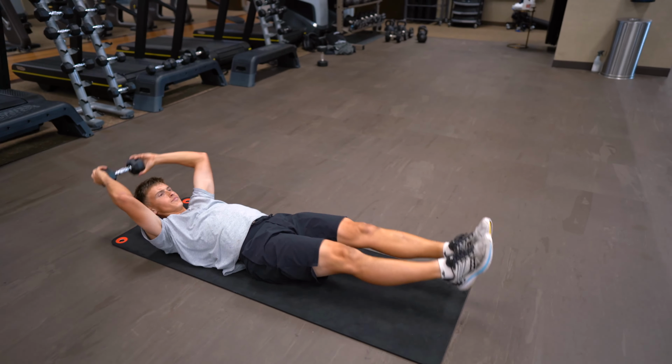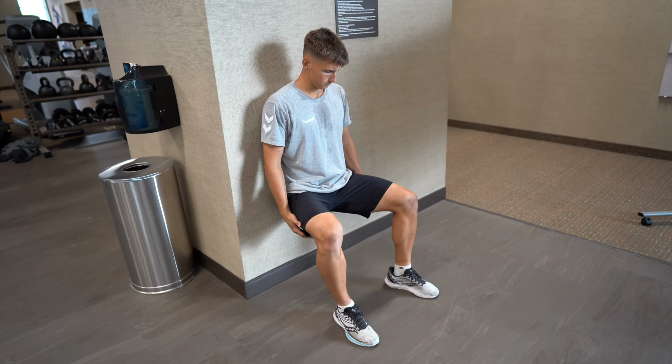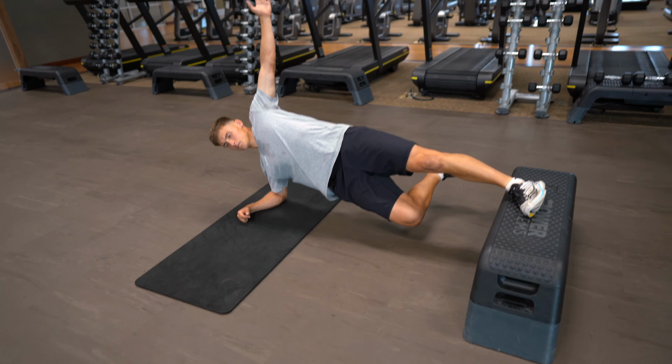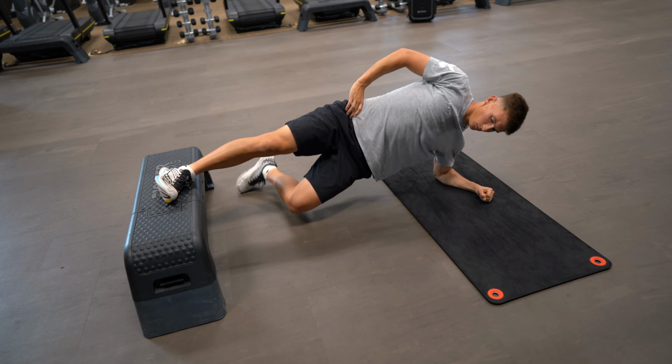And then the third exercise in this circuit is gonna be the wall sit. This is the first injury prevention exercise in this circuit, which is mainly for the patellar tendon, and we're gonna hold the wall sit for a minute. And then the last exercise in this second circuit is gonna be the Copenhagen hold, which is another injury prevention exercise for the groins, and we're gonna hold it for 15 seconds each side. For this second circuit, we're gonna do 3 rounds with around 1 to 3 minutes of rest in between. Now keep in mind that with the circuit style training, we're not resting in between each of these exercises, but you're resting at the end of the round.